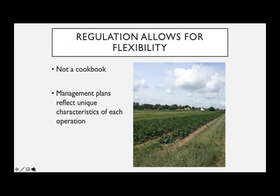Again, the regulation allows for flexibility. It's not a cookbook, which to some extent makes it challenging through transition, because there's not necessarily a defined set of production practices, but instead the management plans need to reflect unique characteristics of each operation.